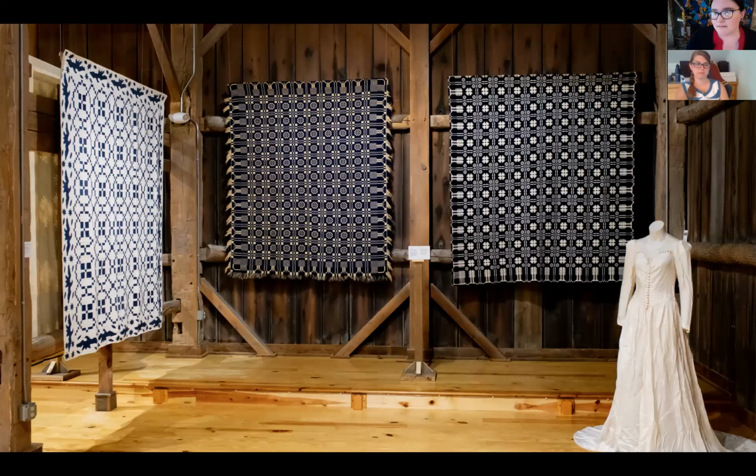By the beginning of the 19th century, however, male professional weavers began immigrating to America from England, Ireland, Scotland, France, and Germany, with the promise of ample employment and political and social stability. So many of these weavers settled in the Northeast. There were also some in the Midwest, and they were often itinerant.